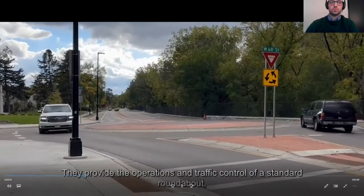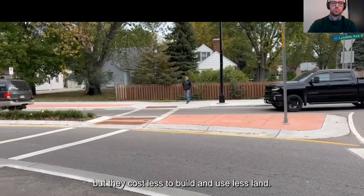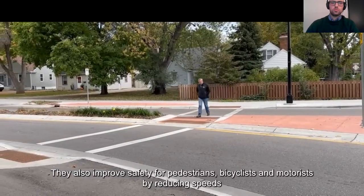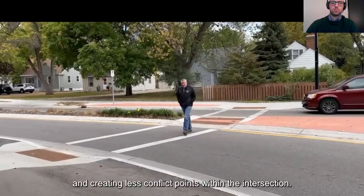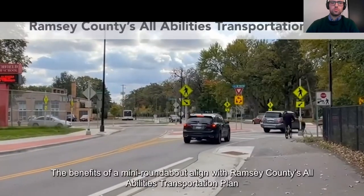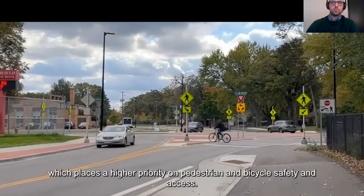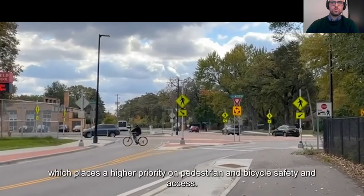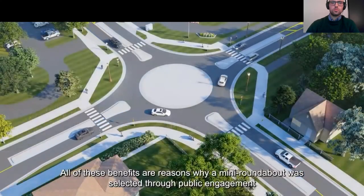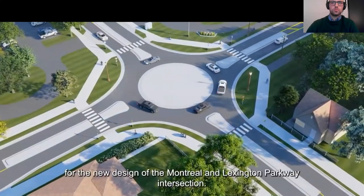They provide the operations and traffic control of a standard roundabout, but they cost less to build and use less land. They also improve safety for pedestrians, bicyclists, and motorists by reducing speeds and creating fewer conflict points within the intersection. The benefits of a mini roundabout align with Ramsey County's All Abilities Transportation Plan, which places a higher priority on pedestrian and bicycle safety and access. All of these benefits are reasons why a mini roundabout was selected through public engagement for the new design of the Montreal and Lexington Parkway intersection.